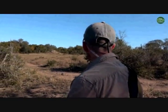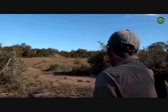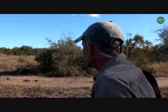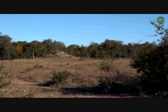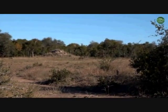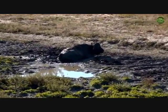Now, I know this can be a little bit boring, but it's very important that we are patient out here. Goodness gracious. Okay, we're going to wait here. Ralph has found the maker of that big wet patty. Yes, it is indeed. Thanks, James.